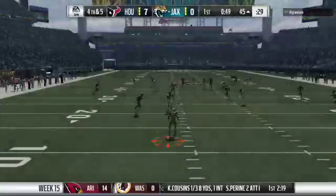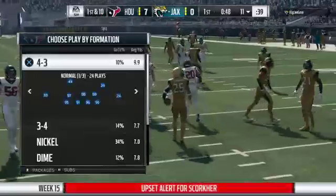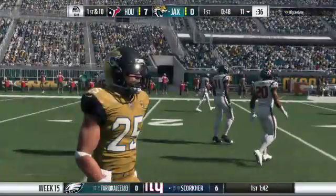He was called on 3 times in the win last week as his first one here's away. Only 29 yards on the punt there. Definitely not his best. And the Jaguars go on offense, first down and 10.